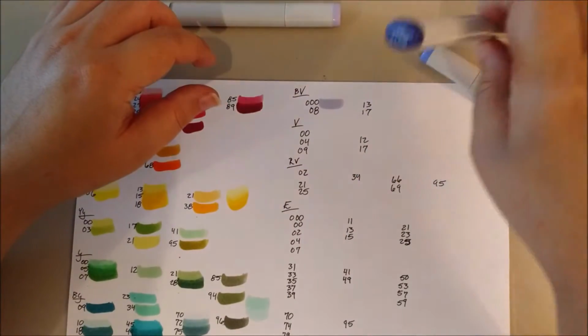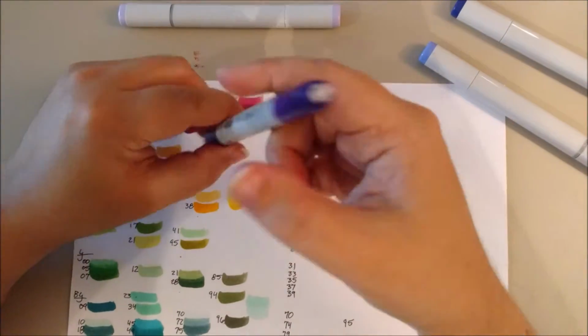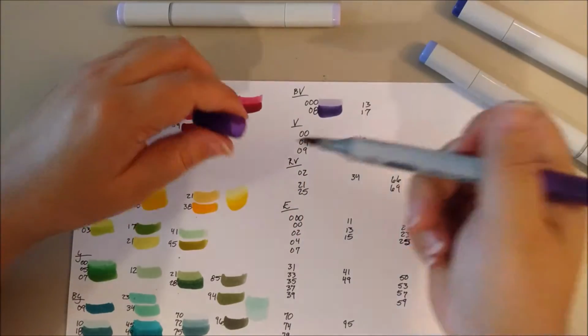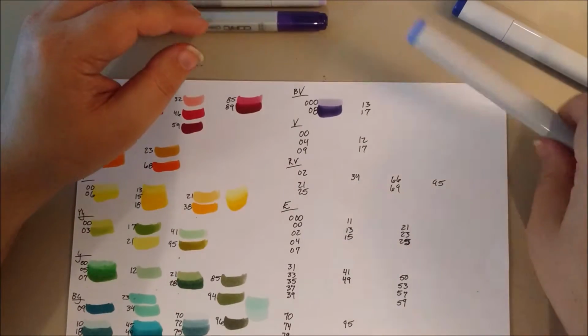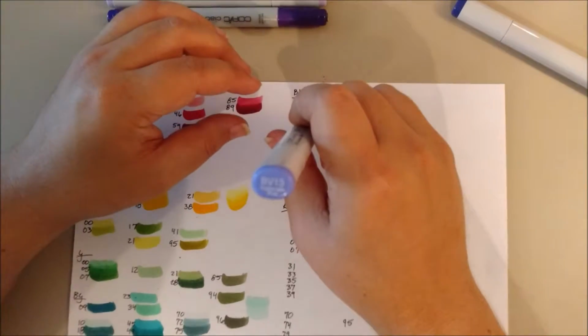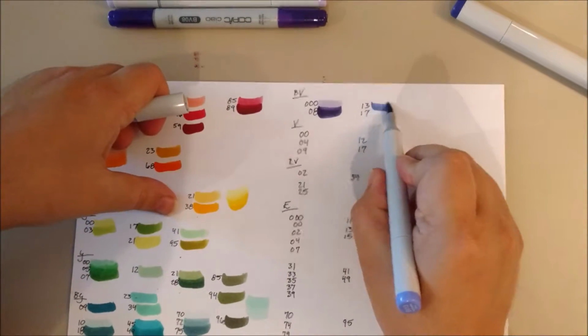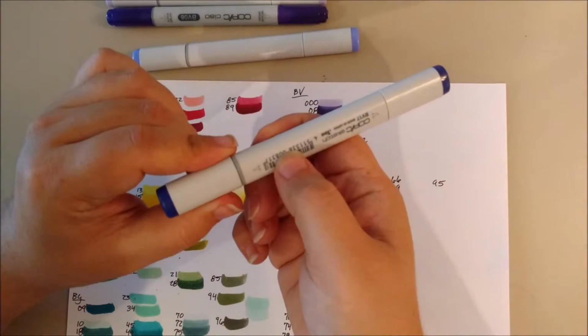And then BV08, moving on down to an 8 means it's getting very dark, and I don't have any intermediate colors between these, but they are in the same quality. They have the same undertone and are the same family. Then I have BV13 Hydrangea Blue. Again, hydrangea is a good word for that.